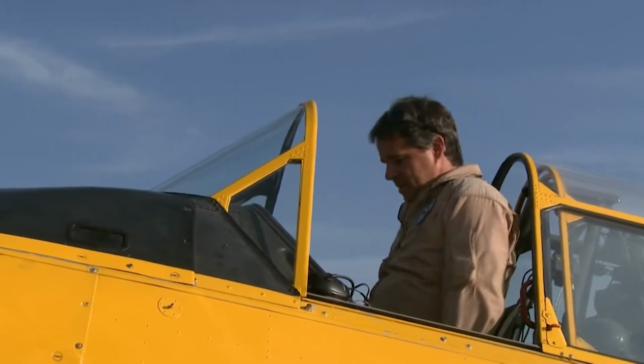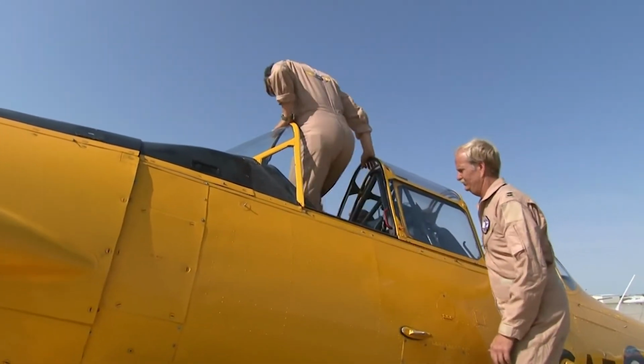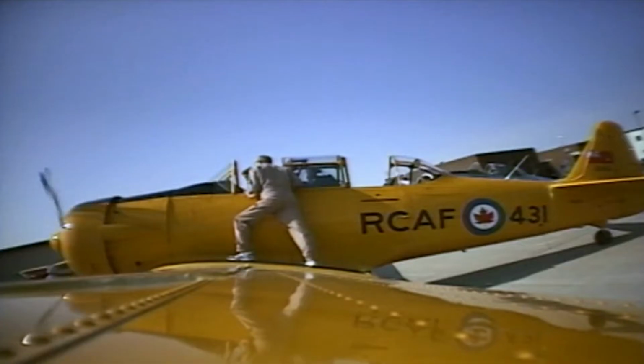But Mark still needs a lot of training. "What I didn't realize is they did purposely make it hard to fly to get guys ready for the Mustangs." If he wants a shot at the Mustang, he knows he'll have to do a lot better on his second hop. "The reason I'm here is to give you as much of a chance as I can to do as much flying in the Mustang as you can. Show me what you know."